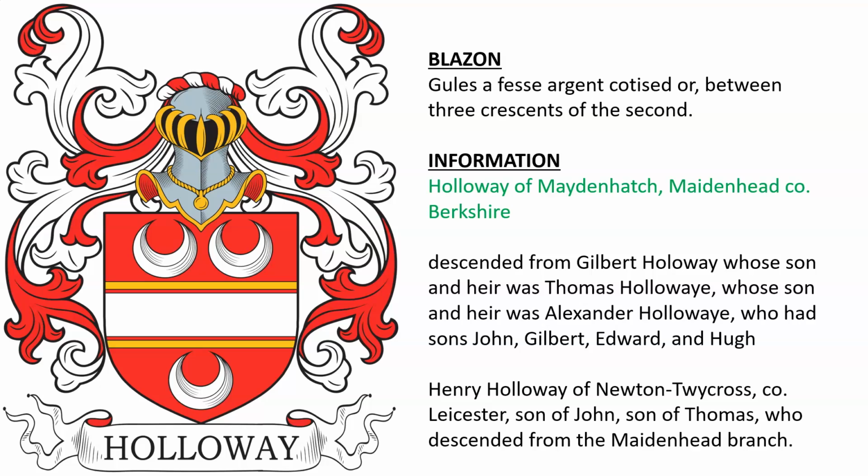Next, Gules of fess argent cotised or between 3 crescents of the second. This was for the Holloways of Maidenhead in Berkshire. They descended from Gilbert Holoway, whose son and heir was Thomas, whose son and heir was Alexander, who had sons John, Gilbert, Edward, and Hugh. There was also Henry Holloway of Newton in Leicester, who descended from this family.